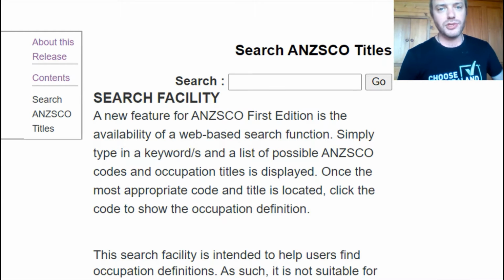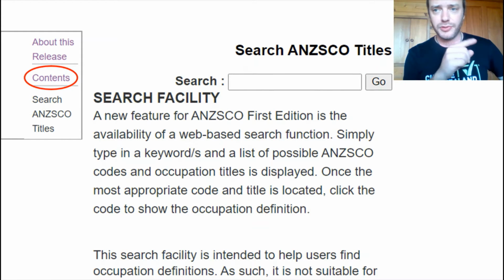And the next step now is to find an occupation in the ANZSCO that matches what you actually do in your job. So two ways you can do that: use the search bar or use the contents. Most people don't know that it's actually, in my opinion, easier to browse the ANZSCO than to search it. But that's just how I feel about it.